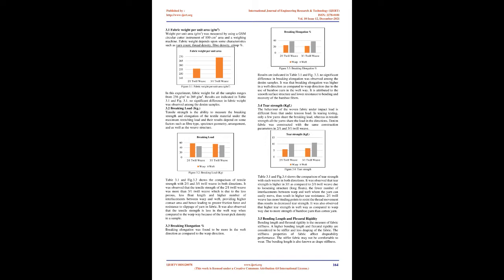2.1.5 Bending length and flexural rigidity. Testing method ASTM D1388-08 was used for the stiffness of the fabric. Bending length and flexural rigidity were measured on the cantilever principle. In this experiment, the stiffness of the fabric was determined by using a Shirley stiffness tester. The sample size was taken 6 inch x 1 inch. Total 6 specimens were taken of each twill weave, 3 in warp way and 3 samples in weft way. Flexural rigidity, G, equals W x c³ mg.cm, where W is the weight per unit area in mg/cm² and c is bending length in cm.